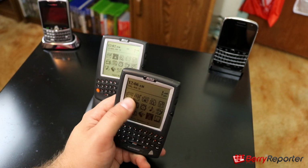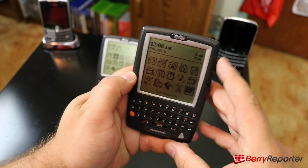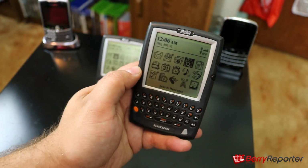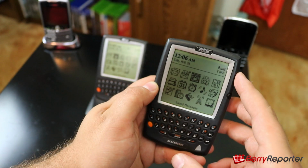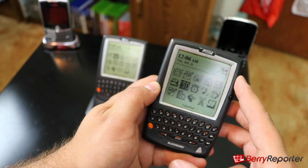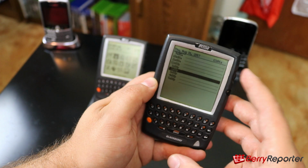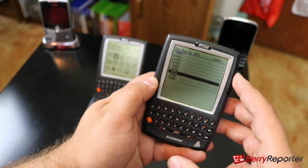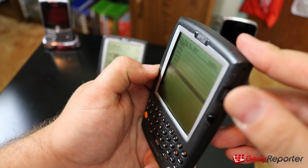No touchscreen. Everything was done through the track wheel right here. This is how you got around the device, how you got around the icons on the home screen. This is how you got through your calendar. You scroll up and down. You couldn't scroll left and right or anything, it's just up and down. And you could also select with the track wheel.